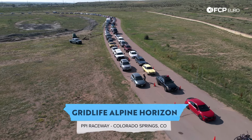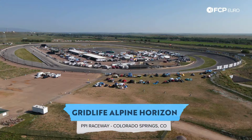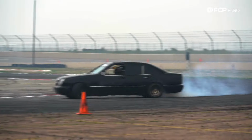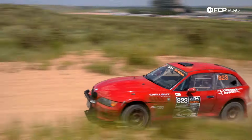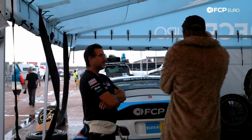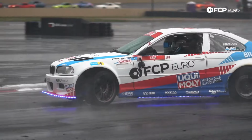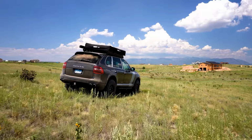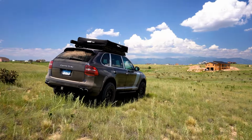It was our brand director, Michael Herzen, who had the great idea, basically 3 days before a massive event in Colorado, that we should be sending the Cayenne across the country for Gridlife Alpine Horizons. Our boy Essa was there, so he was actually going to set up for the weekend, and we were like, hey, what's the perfect support vehicle? Literally why we made this vehicle was to go to things like this.